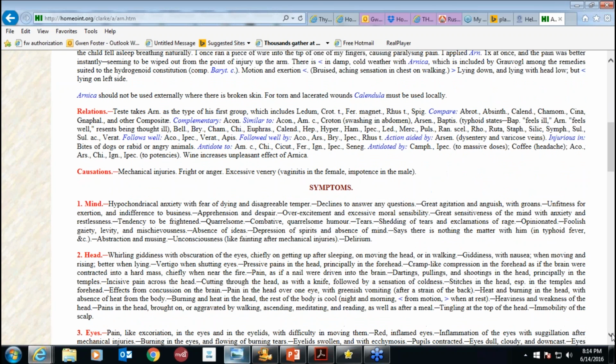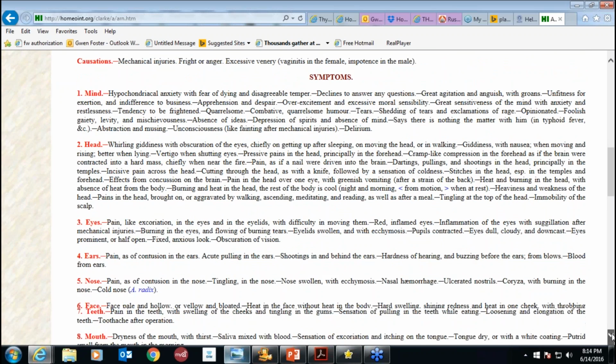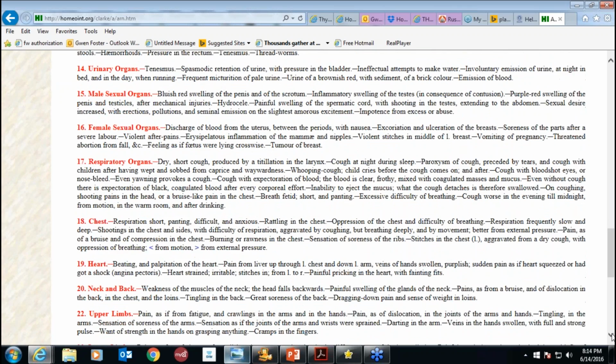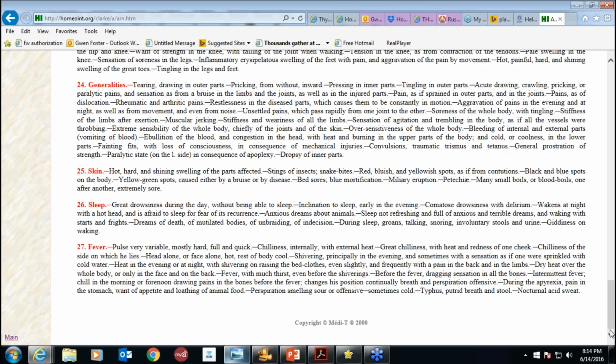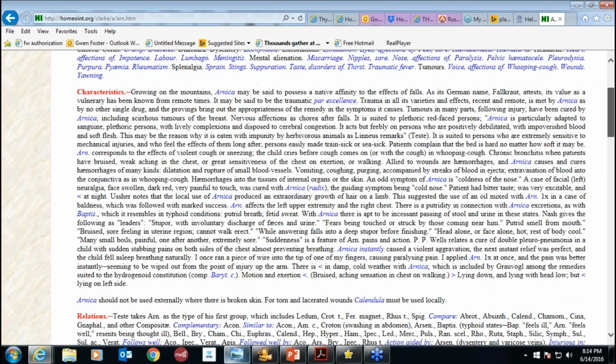And then you get into all the symptoms, and this lists everything that can go wrong that arnica would work for. And so these references are huge. If you print these, they're like 4 or 5 pages long. That's why in the PowerPoint I just had to pick some things. But these will really help guide you to the right remedy.